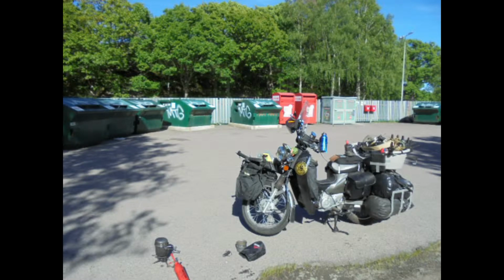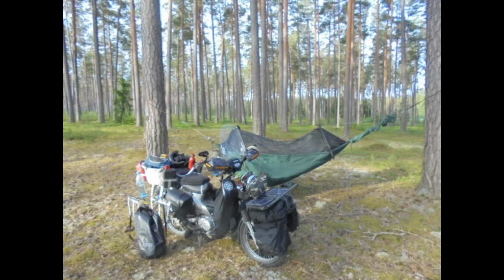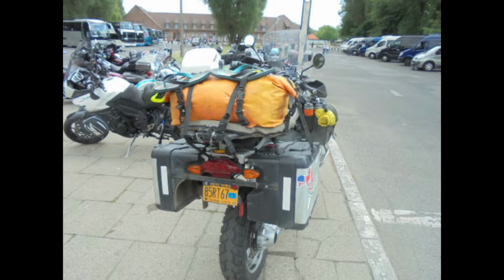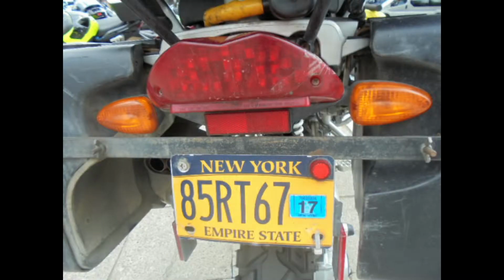There's another one of the DD hammock, just pulled into a load of trees. Went to the place and I didn't go in, but lots of bikers there, and this guy especially had come a long way. I didn't go in because I felt it was wrong.